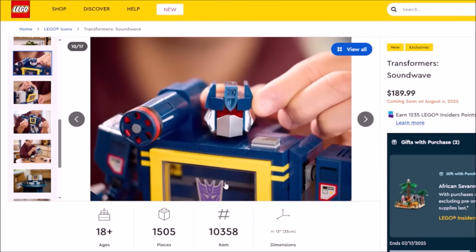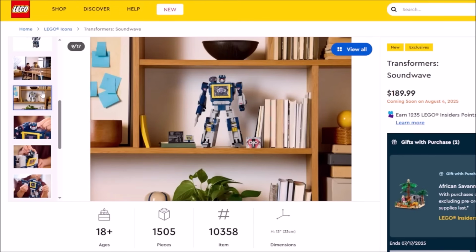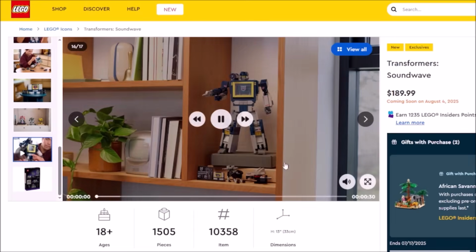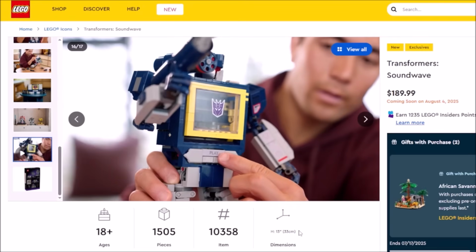I really hope this chest decal is not a sticker, and it is instead a decal. If it's a sticker, it might feel a little bit cheap. Really hoping that is a printed piece. But moving on to another video here. Let's check out the little icons lifestyle video thing that they have.